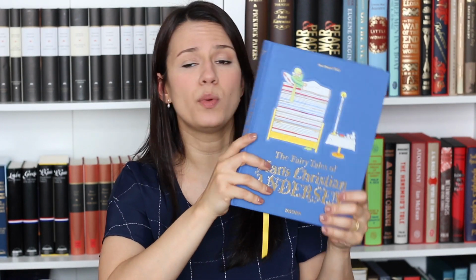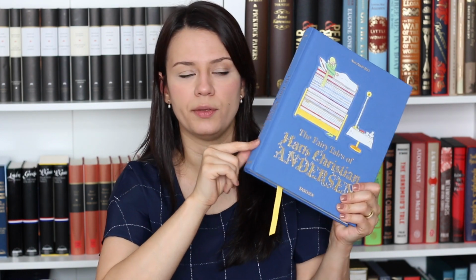And the next one I'll try to get is the Green Fairy Tales, like a collection, you know, same size. And I wish Taschen released more children's books because I really enjoy the quality, you know.